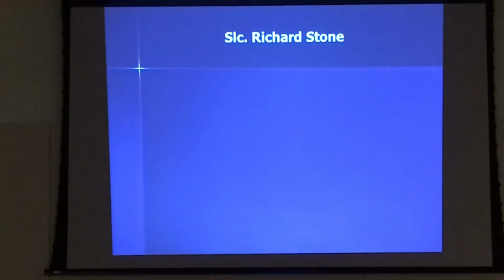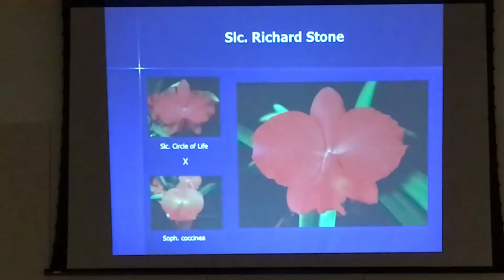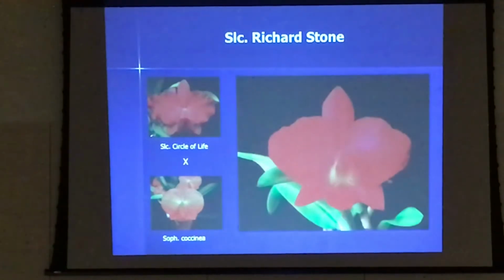This is Richard Stone. Now, this particular one, I remade this hybrid between Circle of Life, and I used my little mini Sophronitis coccinea. I was pleased with the results. They were all red, fairly large flowers. They were about 3 inches across. Here's another one here.